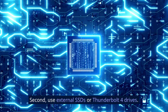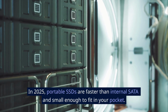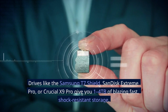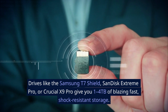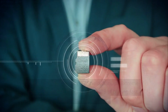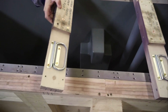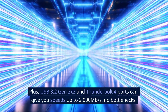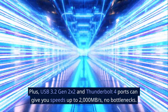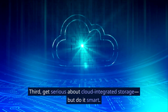Second, use external SSDs or Thunderbolt 4 drives. In 2025, portable SSDs are faster than internal SATA and small enough to fit in your pocket. Drives like the Samsung T7 Shield, SanDisk Extreme Pro, or Crucial X9 Pro give you 1 to 4 TB of blazing fast, shock-resistant storage. Perfect for creatives, developers, or gamers who need to carry large assets. Plus, USB 3.2 Gen 2x2 and Thunderbolt 4 ports can give you speeds up to 2000 megabytes per second, no bottlenecks. Third, get serious about cloud-integrated storage, but do it smart.